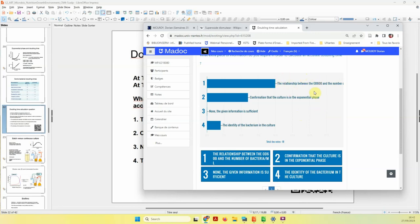Now the answer is not number 1, but I understand why a lot of people think this. I noticed that's what people think because in the lab class, often when you make this measurement, a lot of people get their OD600 measurement, convert it into bacterial CFU per ml, and then do the calculation on the CFU per ml. But you don't really need to do that because, if you remember a few slides ago, I said there's a linear relationship between the OD600 and the number of CFU per ml.